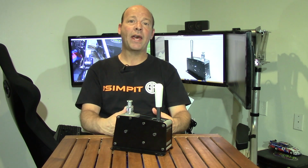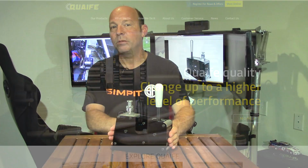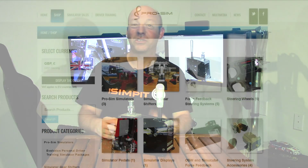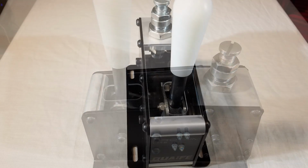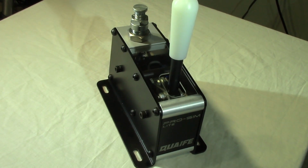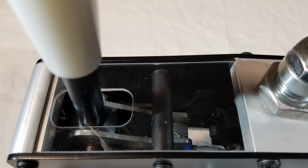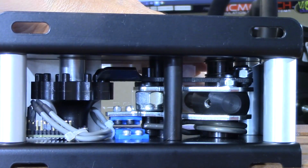So they took those years of expertise in racing for transmission and gear shifting work, put that into the ProSim Light Shifter, and that made it a perfect part of the lineup from their exotic line of racing parts, sim racing parts. The shifter, as I mentioned, is made of mostly metal. The two sides of the shifter are black in color and very sturdy. The two sides are held together by metal tubes with bolts running through them. Meanwhile, the top and the back have plastic windows that allow you to look inside and see the moving parts, also made mostly of metal.